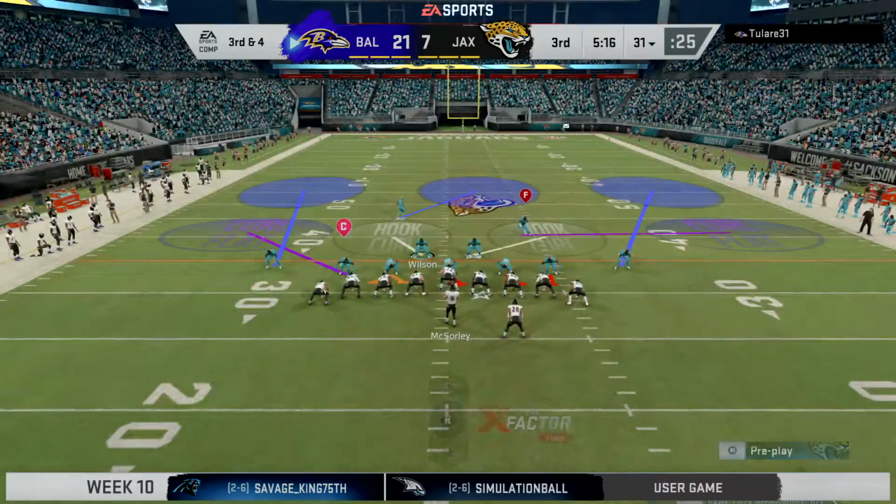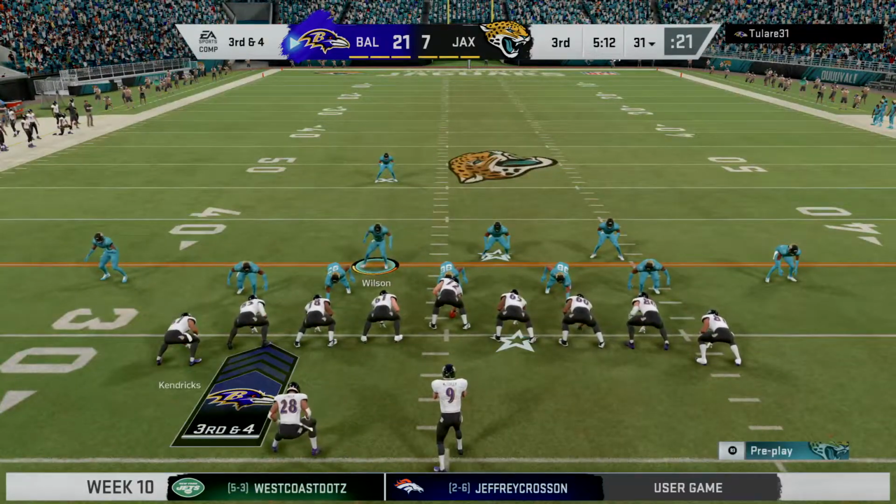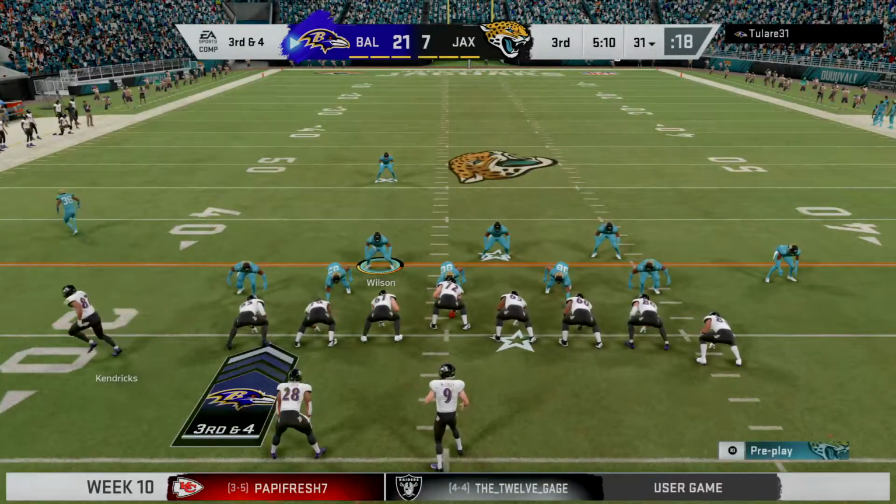Go now. 6-6. Pull it high. 15-1. 15-1. Go, baby. Hey, let's go. Hey!